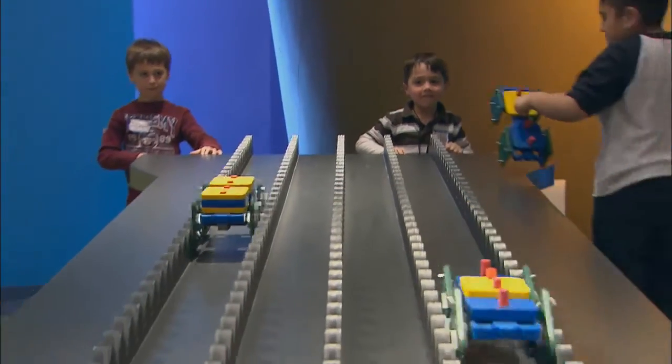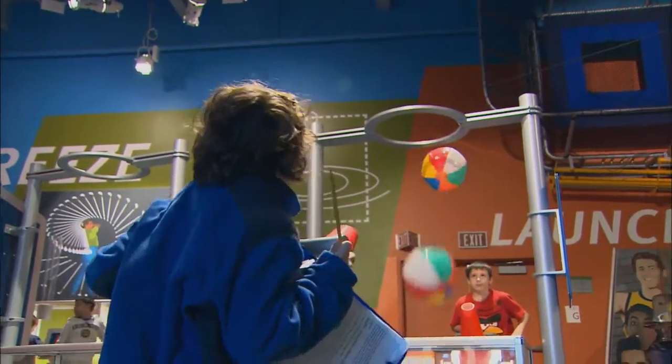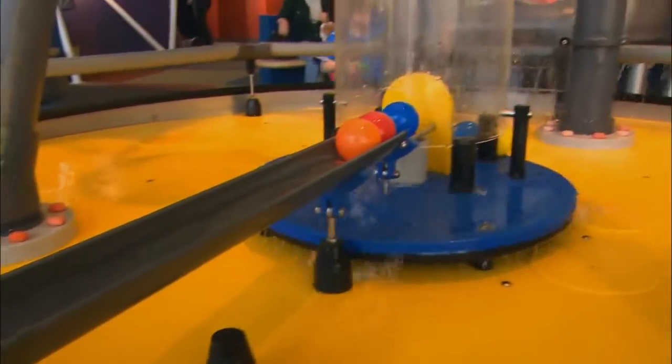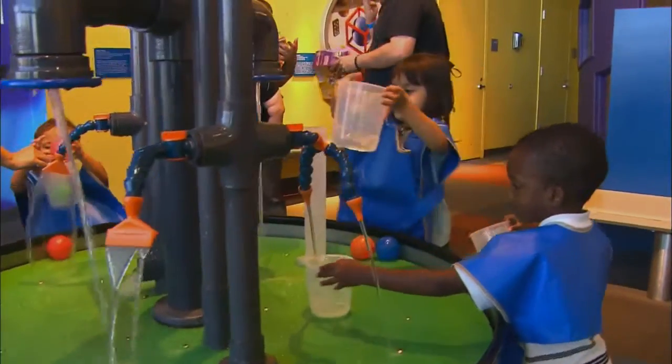One of the best ways to learn, especially as a child, is through play. That's the philosophy here at the Connecticut Science Center, the state's premier science museum, where everyone is encouraged to plunge in and learn. Really, we want to facilitate lifelong learning, especially through the filter of science, through innovative and interactive experiences that really will help them understand the world and how it works.